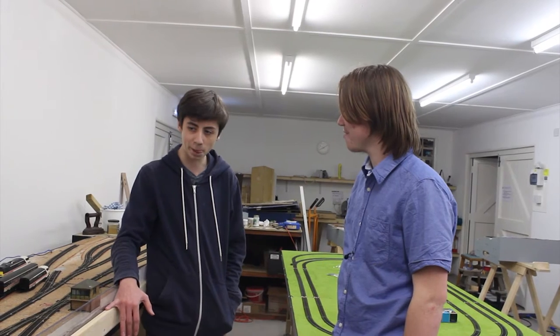Have you ever tried to get anyone else into trains? A few of my friends I've tried, yeah. Usually ones that have a little passion for it. You know, they bought a model railway set when they were younger. They've run it once or twice.